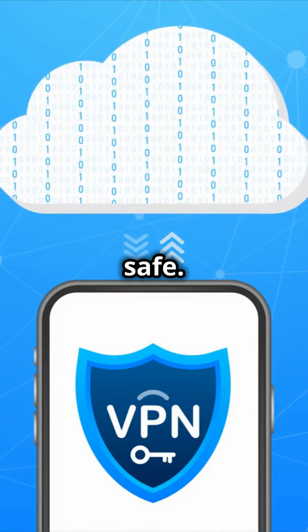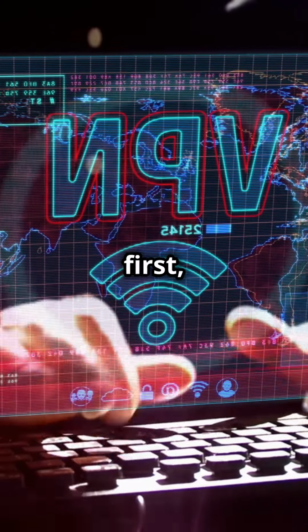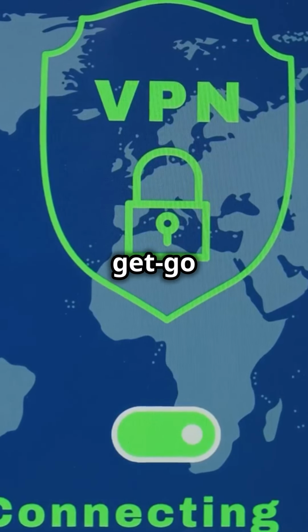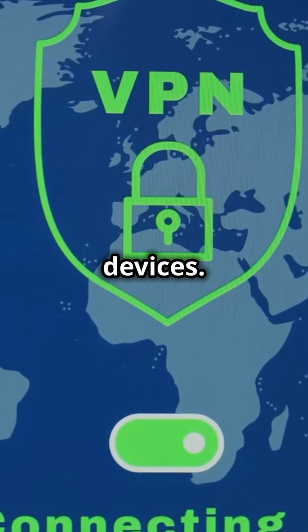Let's get you safe. Step 1. First things first, redo your operating system and start fresh. Make sure Siphon VPN is on from the get-go on all your personal and financial devices.